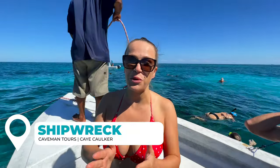And we are right next to the barrier reef. Hol Chan, in translation from Mayan, means a passage or channel. It is marked with buoys for boats to go in and out of the reserve and go through the reef safely. Right now I already see massive fishes.